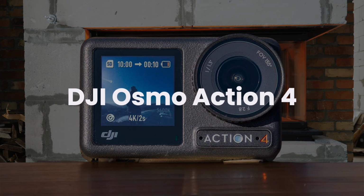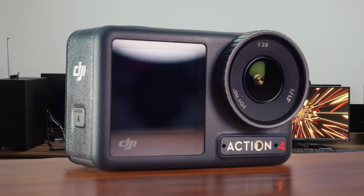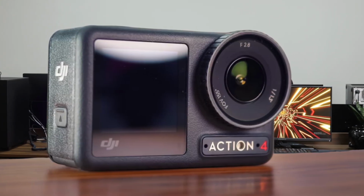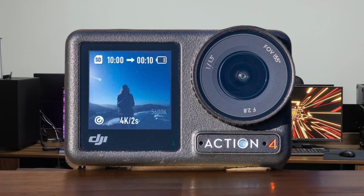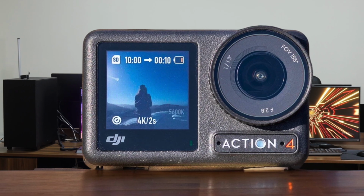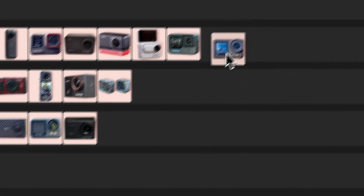DJI Osmo Action 4. Holy moly, this thing is impressive. The large 1/1.3-inch sensor delivers stunning image quality, especially in low light. The magnetic mounting system is genius. I can't believe how easy it is to switch between mounts. Battery life is solid, and the color-corrected diving mode is a game changer for underwater shots. The only downside, it's a bit pricey, but for vloggers, adventurers, and anyone who demands top-notch quality, this is hard to beat. I'm confidently placing this bad boy in the great tier. It's a serious contender for the best action cam on the market.